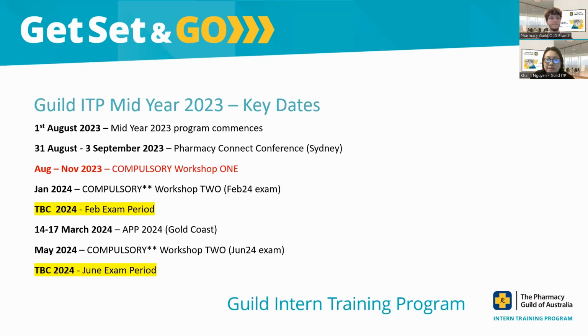The February exam period and the June exam periods for next year have not been released yet, but you will be notified by a newsletter or email when they are released. Usually they are released within the next few weeks. September is usually the time that all the exam dates are released so that you can start planning and the intern can plan ahead for their year also.